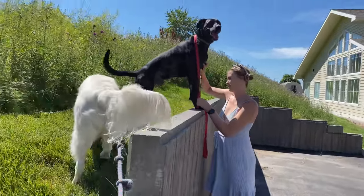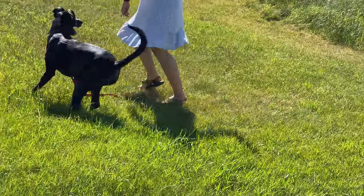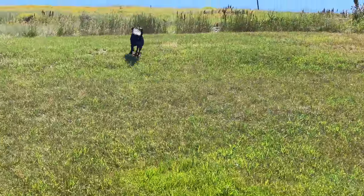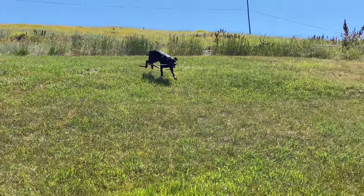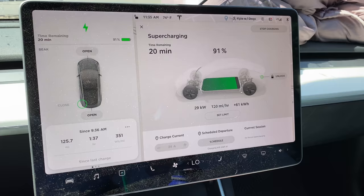Good jump. We are already at 91%. We're gonna charge it up all the way.